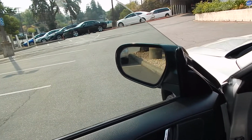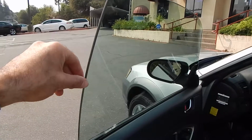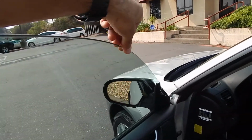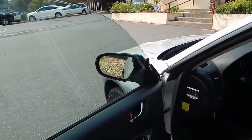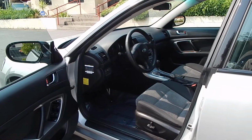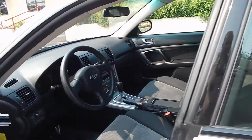One thing I don't like about the design of these Subarus and many other Subaru models of this era is they don't have that metal that goes around the top of the glass. What that does is it allows the glass to seal up a little bit better on vehicles that do have that, and on highway speeds, especially above 80 miles per hour, it does make for a quieter ride inside the vehicle.